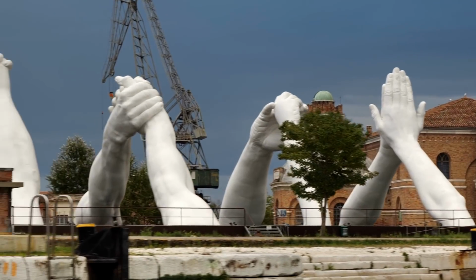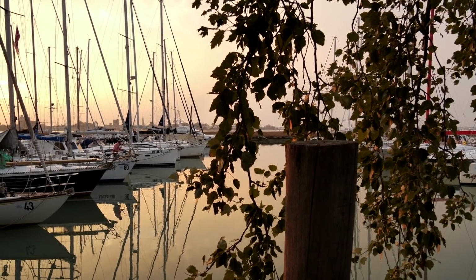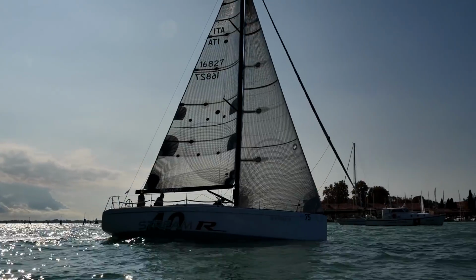I mean, just stunning. Yeah, they're very active in this marina with that. The person that owns it, Alberto, is into his racing. So they'll have lots of little competitions going on. It's all really good fun right in front of St Mark's Square, so that's brilliant.